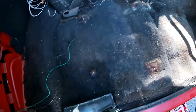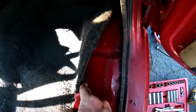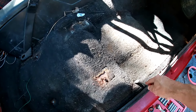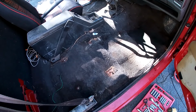Okay, I know I gotta take the seatbelts out to get this carpet out completely, but I want to see what's under here. It's soaking wet. It doesn't look terrible. That's where most of the moisture is too. I might as well go all the way because it's just not drying out, and we are scheduled to have nothing but rain and misery for the next week or so. So let's get this out of here.